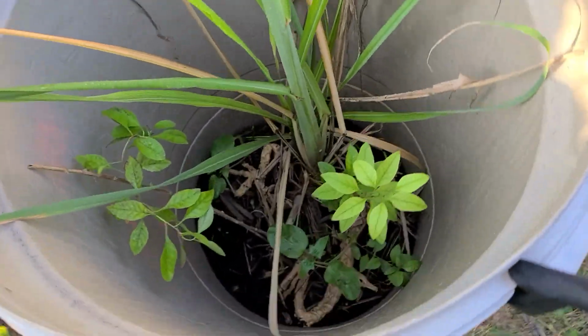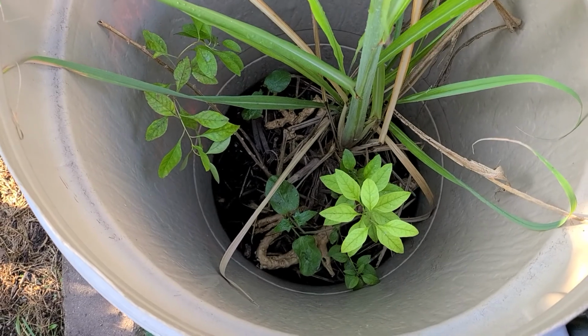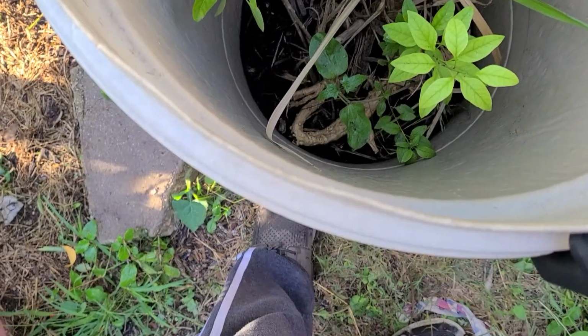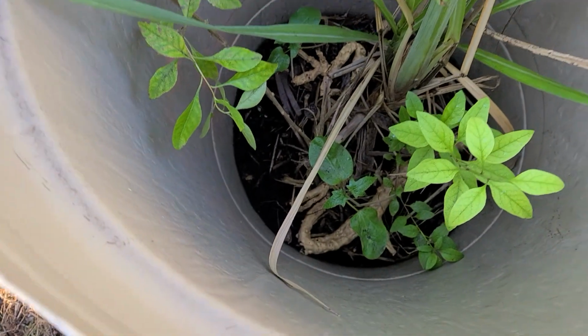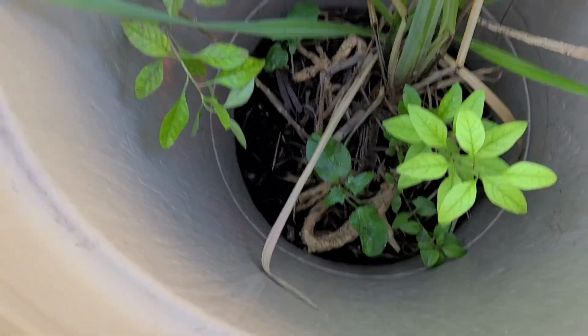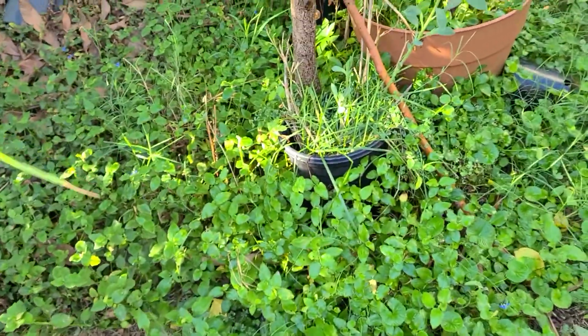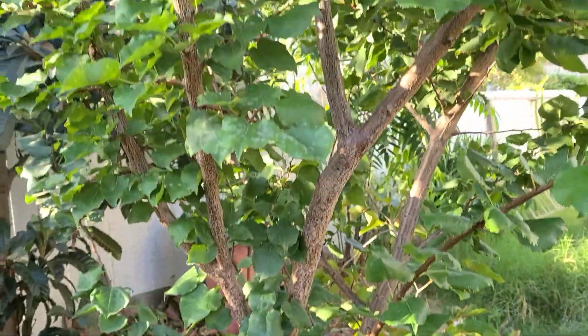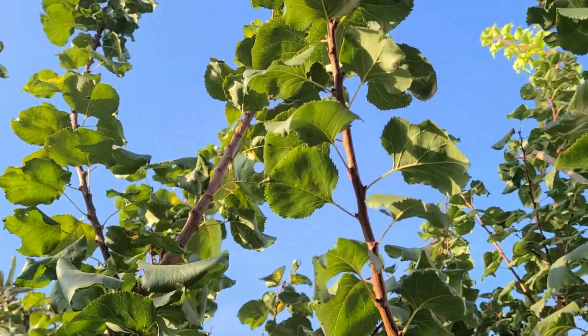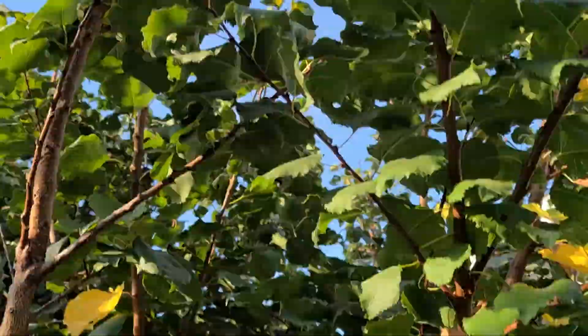This is a random trash can sugar cane. Just stuck a sugar cane in there and a little bit of dirt. This is a trash can. Just a little bit of dirt. Look at it. It's growing like crazy. Weird. And apricot. Oh my god. Look at that apricot. Oh, it's towering to the sky.